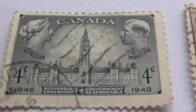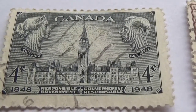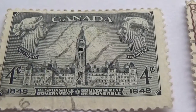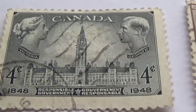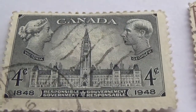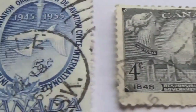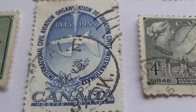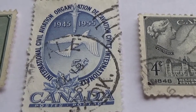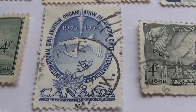1939. Then we have our 4 cent stamp, 1848 to 1948. Victoria and George the VI. Beautiful stamp, huh? And of course, the one we brought to you at the very beginning, a 5 cent stamp, 1945 to 1955. Beauty of a stamp.